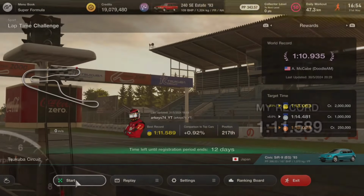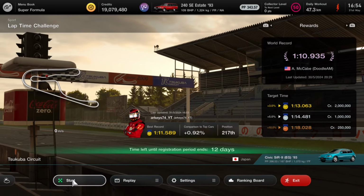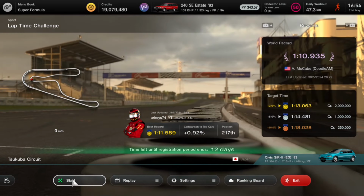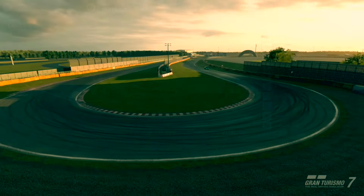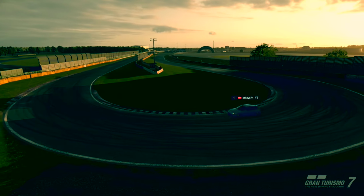And this is a 1 minute 11.589. So I've done just over half an hour and I just got into the 1% at the time I did this time trial. I've got a good buffer to the gold limit. So I am just going to leave this for now.